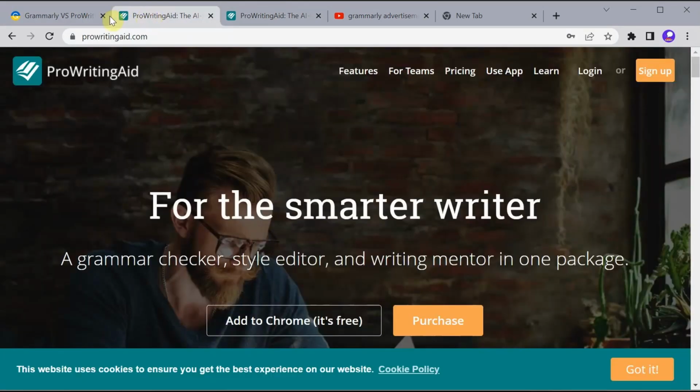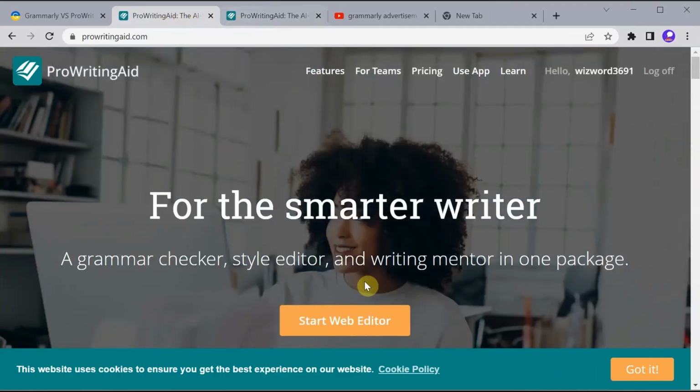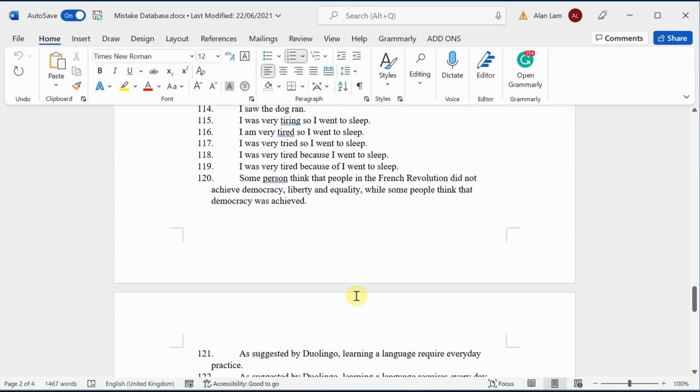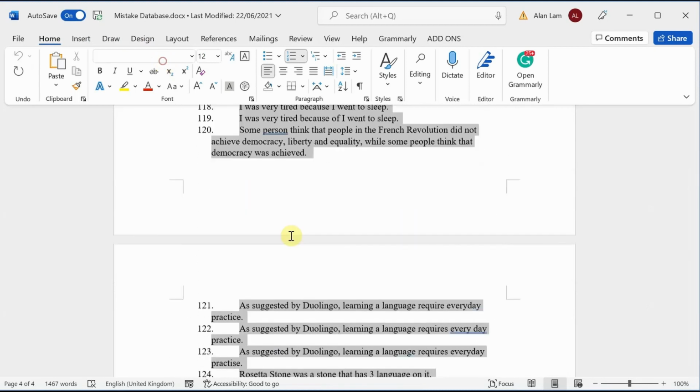But is Grammarly or ProWritingAid better in terms of catching grammar and spelling mistakes? In today's test, we will find out. We have a total of 100 sentences. In each of the sentences, there is one mistake. I'll calculate the final score by seeing how many correct suggestions they will give.